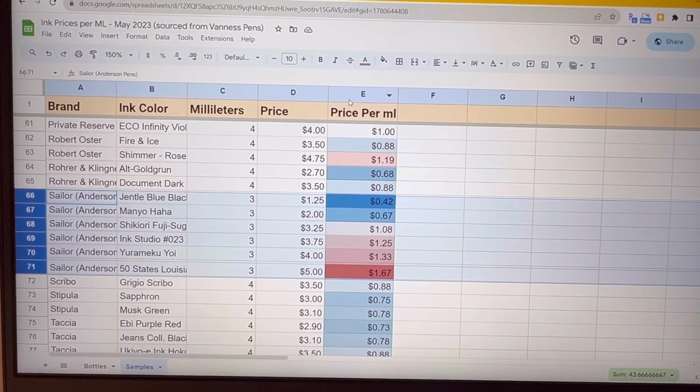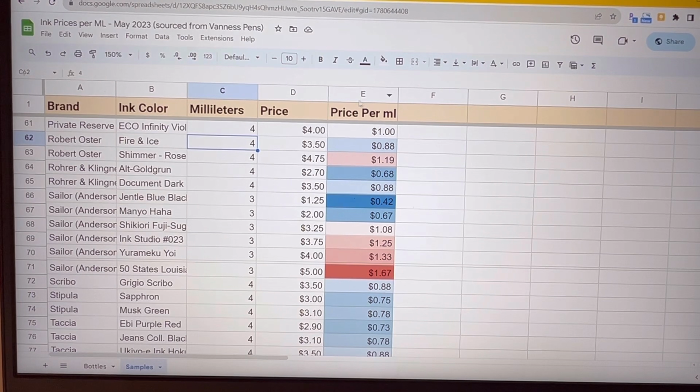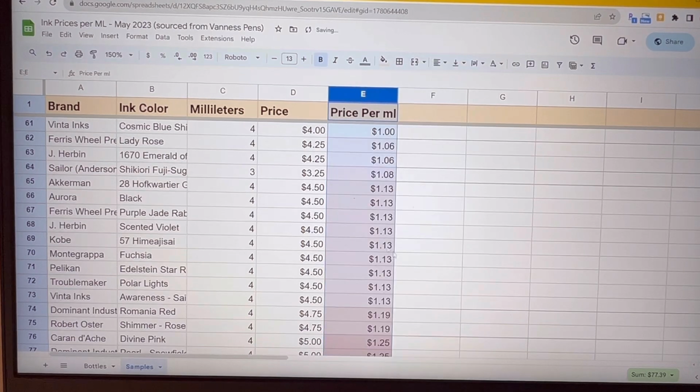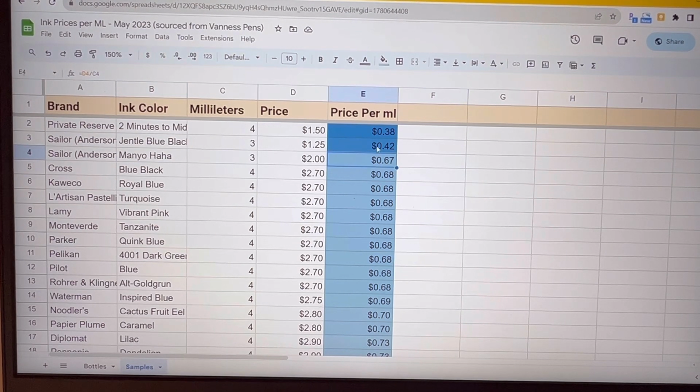So it's really interesting. Anderson Pens, I will say, their samples are only 3 milliliters, which is less than Van Ness. Van Ness did 4, but it's still divided out the same way. So it's still price per mil. So, if we flip it here, we can see that actually for samples, Sailor Gentle and Sailor Manyo are less expensive per milliliter than almost anything else. So yeah, those fall right at the top.